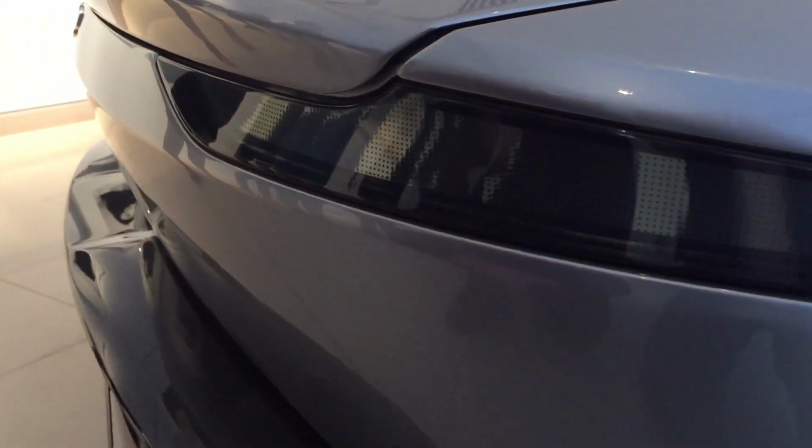Look at this line here and the rear lights. Some of these features are going to be picked up in the new DB11, which is coming out. It's going to be revealed later on this year, I think, at the Geneva show. Beautiful carbon fibre. I mean, it's just beautiful.